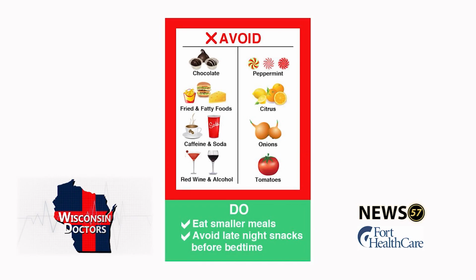I'm just curious, can you name a couple of foods that might lead to LPR or symptoms like that? Citrusy foods, pizza. Late night pizza. Really? Okay. Definitely. Caffeine, chocolate, peppermint, all the good stuff. Alcohol.